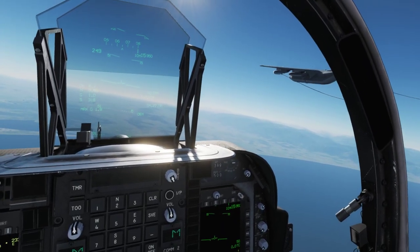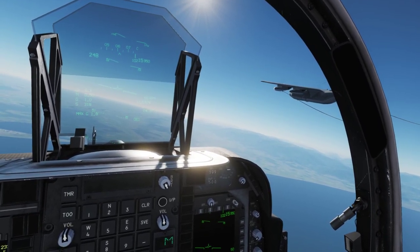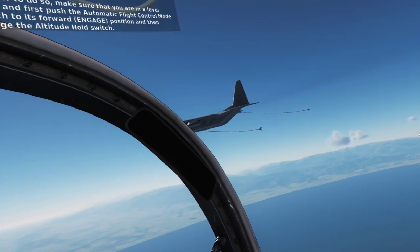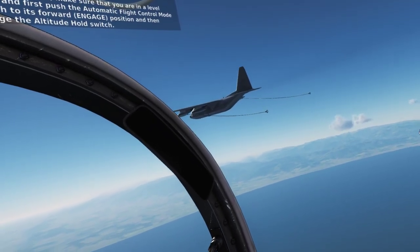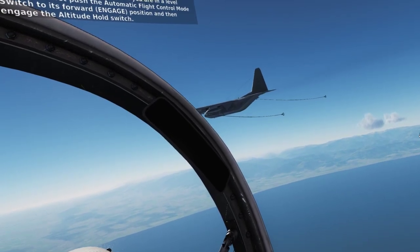If you wish, you may engage your AFC. This will greatly reduce your workload and help you on approach to the tanker. In order to do so, make sure that you are in level flight and push the automated flight control mode switch to its forward or engage position, and then engage the altitude hold switch.